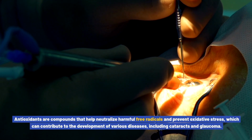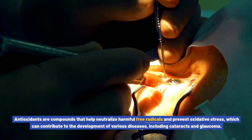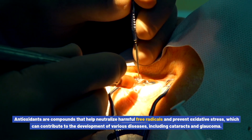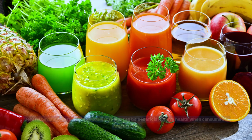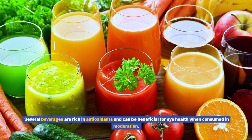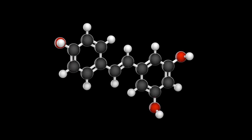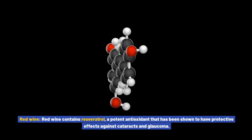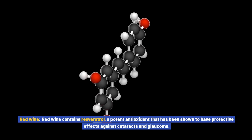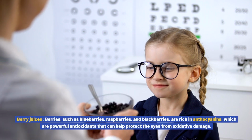Antioxidants are compounds that help neutralize harmful free radicals and prevent oxidative stress, which can contribute to the development of various diseases, including cataracts and glaucoma. Several beverages are rich in antioxidants and can be beneficial for eye health when consumed in moderation. These include red wine. Red wine contains resveratrol, a potent antioxidant that has been shown to have protective effects against cataracts and glaucoma. Berry juices.